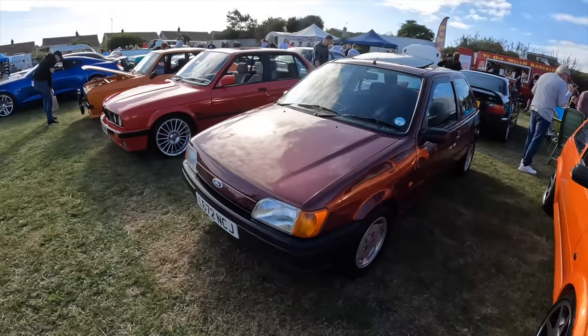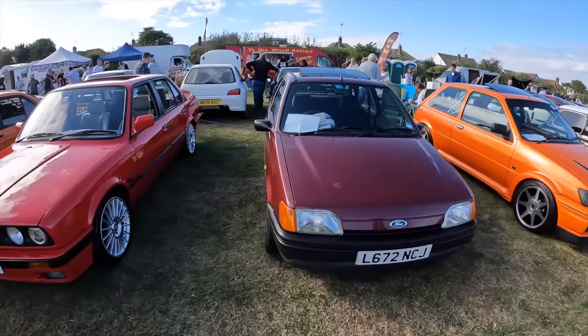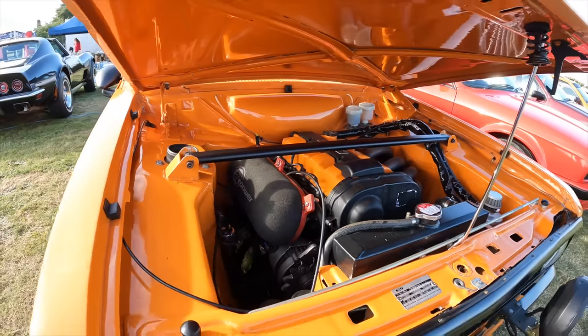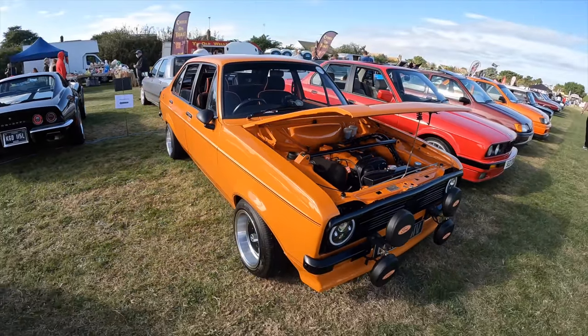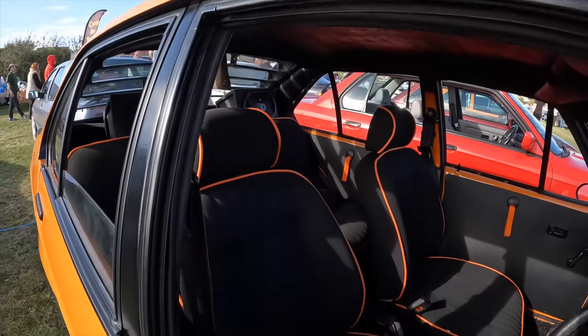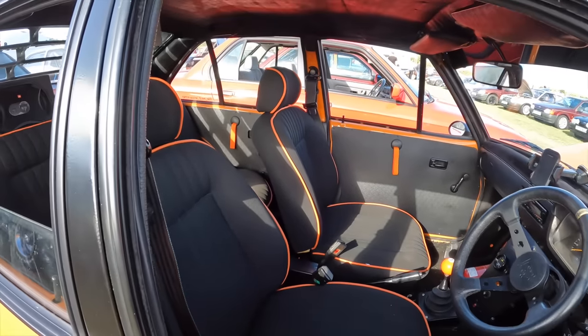What looks to be a very clean and original Mark III Fiesta, and it's actually for sale. They want £2,100 for it. Really nice Mark II Escort with an ST170 lump in the bay. I think I've seen this before. It's got some really cool restitched seats and this orange piping around them makes them look proper cool.